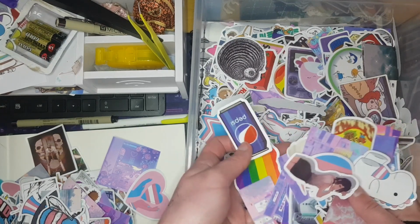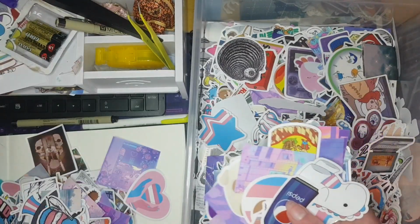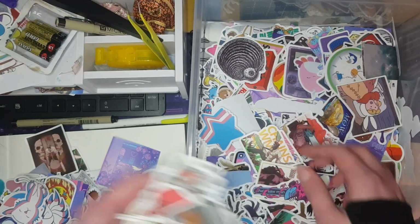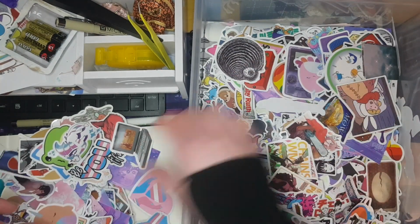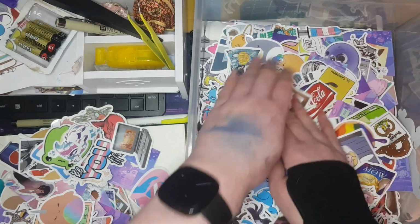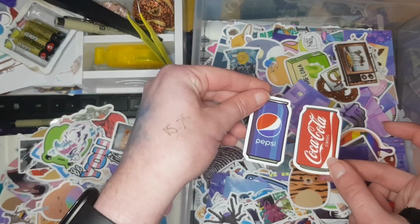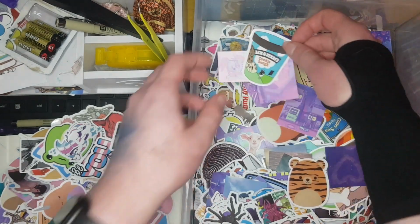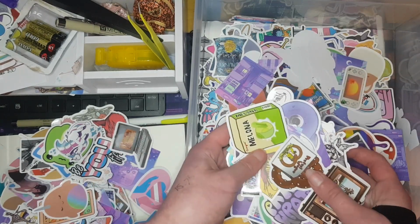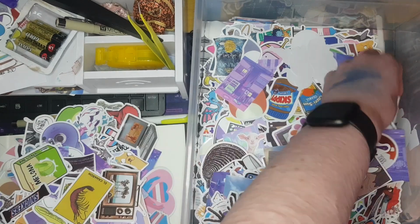Beppis. I love Beppis. I don't like regular Beppis. I like. Ta-da! Can guarantee there's one of those cans on my desk at pretty much all times. I don't know whether. Oh, I love Ben and Jerry's ice cream, but it's so expensive. Is this not close enough to a lesbian sticker?